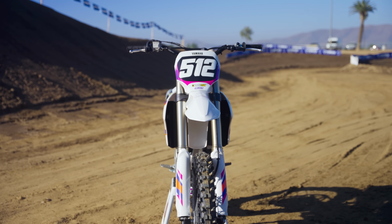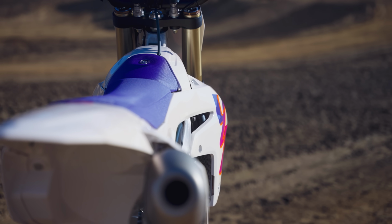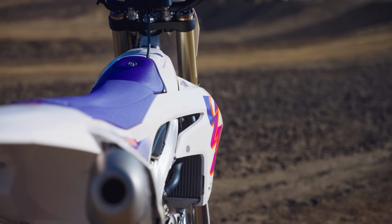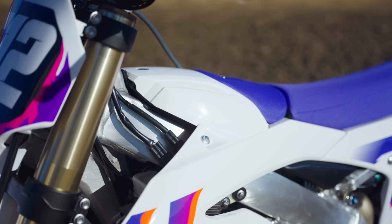Another huge change is the bodywork. Everybody has complained forever about the wide feeling shrouds. They have gone 50 millimeters thinner this year, basically at the maximum size of the radiator shroud. That's because they mostly took the air intakes out of the shrouds and mounted all the air pull into the top of the airbox. That was, again, the huge change we saw in the 450 last year.